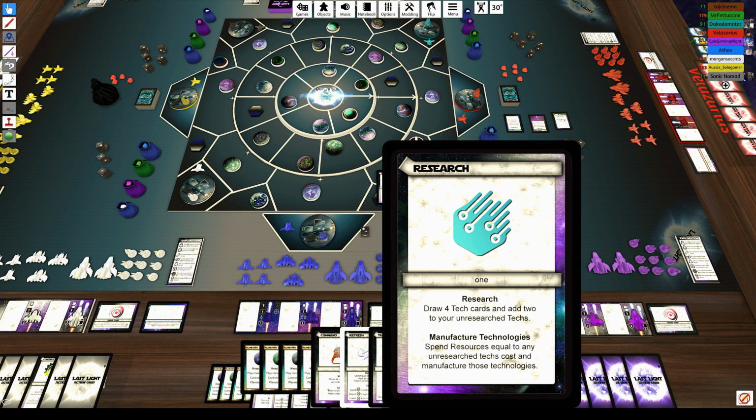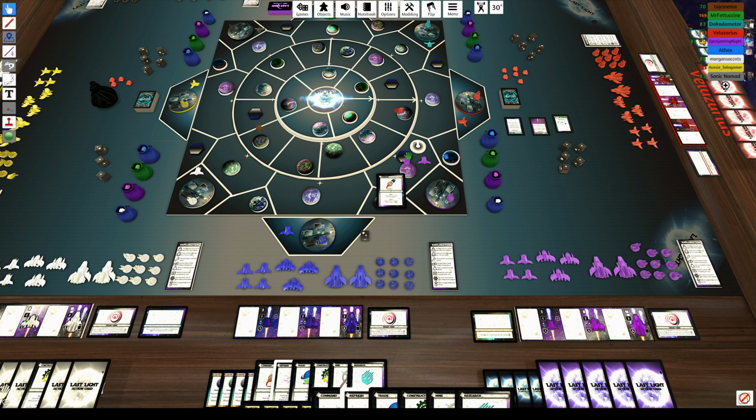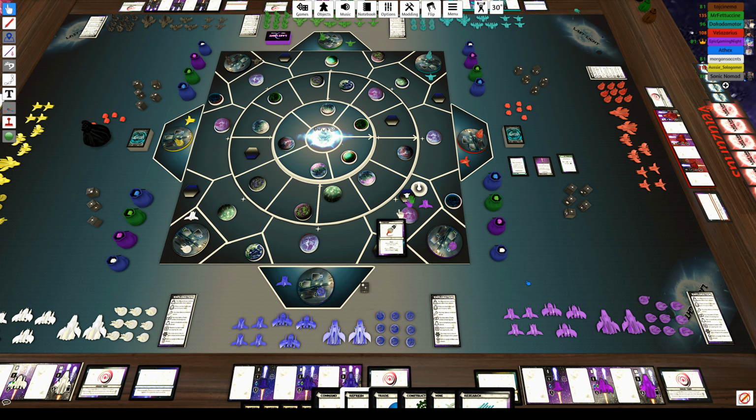Then, whenever you move into a space, if there are any unrevealed planets or exploration tokens, you would flip them over. Sometimes it will have events on it. This one doesn't specifically have an event on it. But there could be, say, an exploration token in the space that would flip over and do some sort of thing. This one would be amazing if it was in the game. This says you immediately gain a small ship in that space.